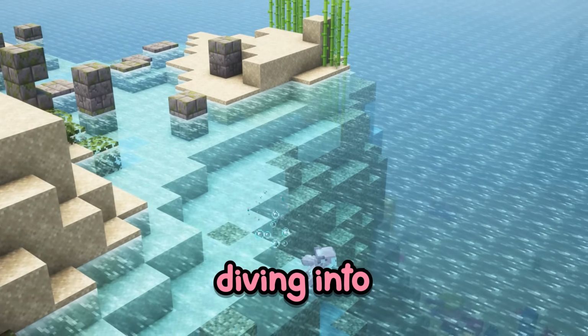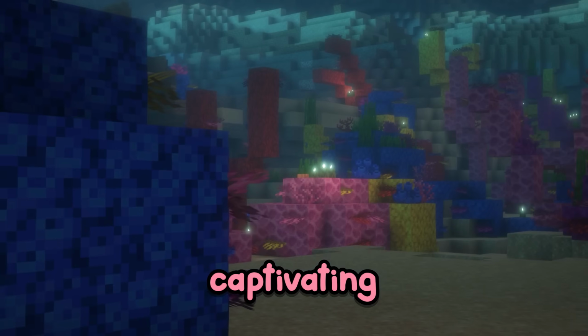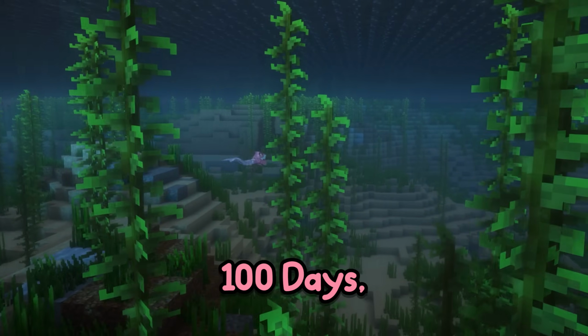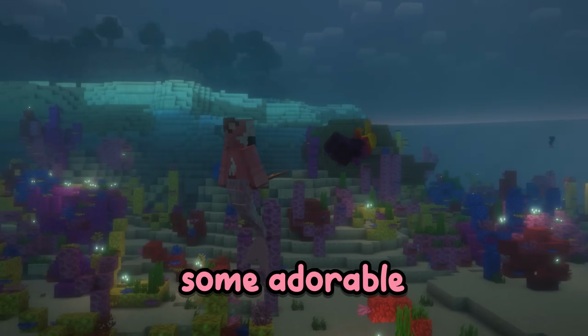Today we are diving into creating a cozy mermaid home. The ocean has always been a source of magic and intrigue, captivating sailors, poets, and storytellers alike. So over the next 100 days, I'll be building, exploring, and defending my underwater realm against the dangers of the deep, whilst meeting some adorable friends along the way.